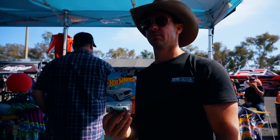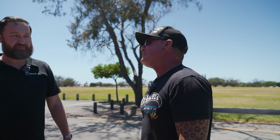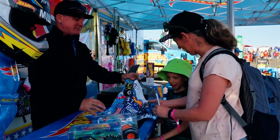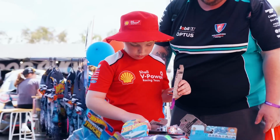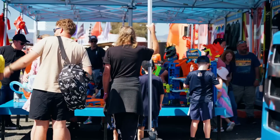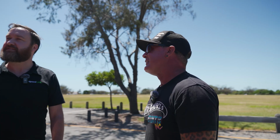So can I have a photo? Of course you can, and give them a die-cast car, and they lose their mind. All their Christmases come at once. That must be one of the best parts of your job, putting the smile on all the kids' faces. Seeing all the kids smiling, running with a die-cast Hot Wheels car, and they'll talk about it a long time to come and say, oh, I got this off the Hot Wheels Stunt Team. It's pretty cool. And what do you reckon gets more photos, this or your drift car?